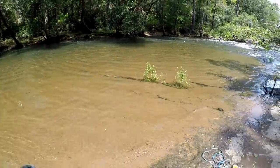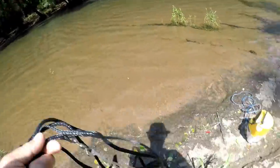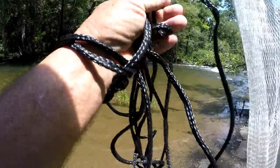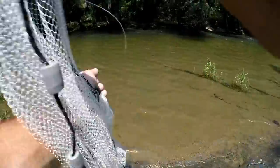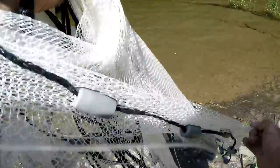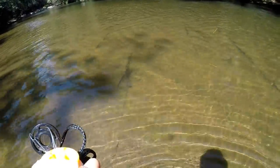Folks, I've walked way down here. Now, I found the mother load of bait right here. I can throw a net in here because it's just a flat, rocky surface, and I don't know what type of minnows they are. We're fixing to find out. Let's see. Yeah, there's a couple. Let's see what we do with them.